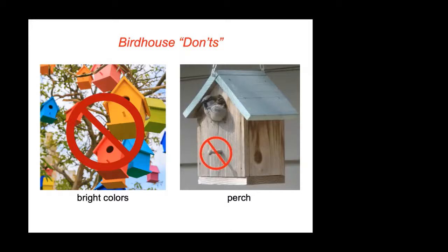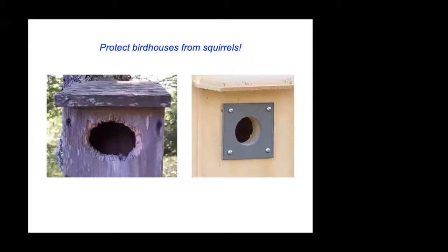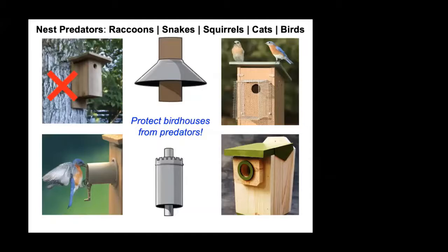Birdhouses should be made totally of wood and should not be dangling from a string. They should be securely fastened to something. Now, squirrels are perfectly capable of enlarging the hole of a bird box to let themselves in, if they can get at it. And you can prevent them from doing that by fastening a square piece of hardware with a circle in the middle. And you would want to protect birdhouses, especially if you fasten it to a side of a tree. It's quite vulnerable to predation unless you make sure that there is some way to prevent access.